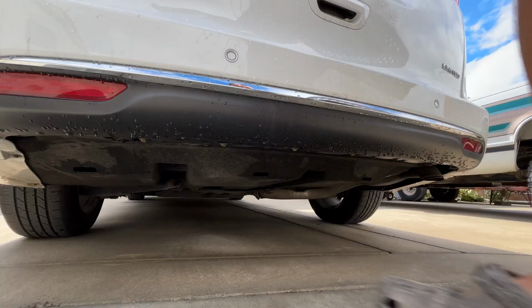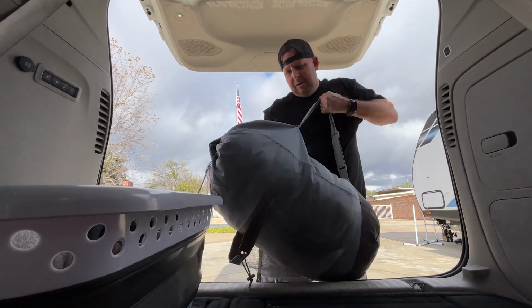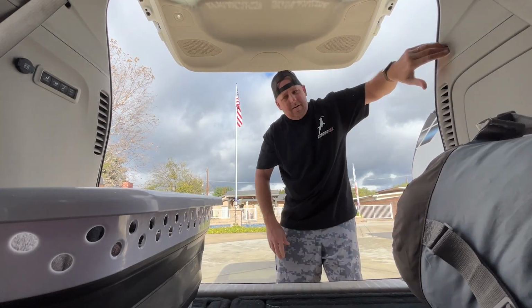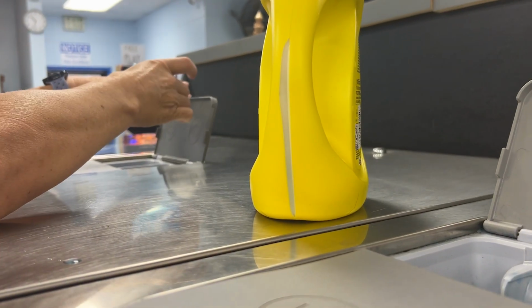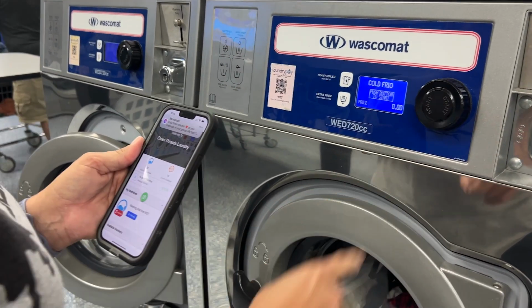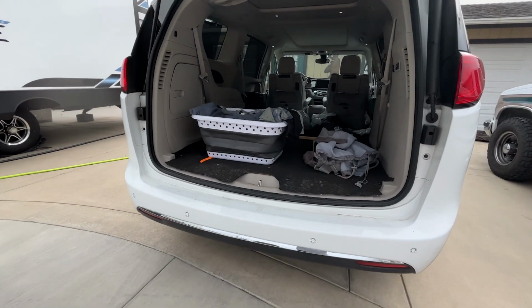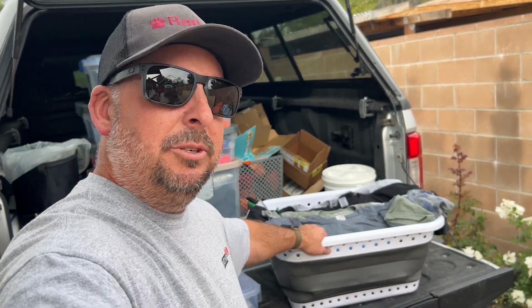Always fun doing laundry, living out of a camper. And just like that, we're done. This laundry basket right here, I think we did 2 loads in the washing machine and 1 load in the dryer. And Shannon will tell us how much.